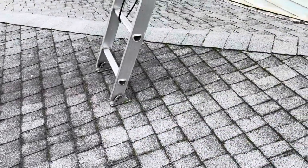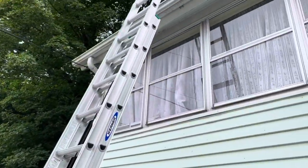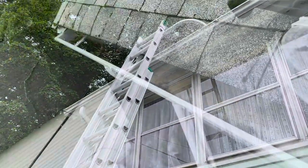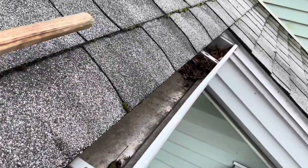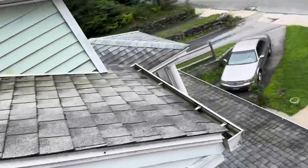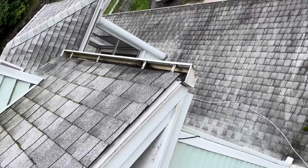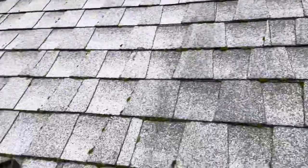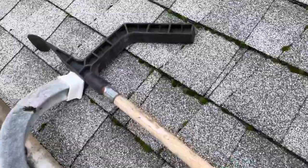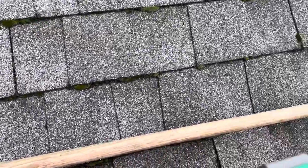You can see the angle here is not too bad. It's not that sketchy. And we're not bad at all up here. Just the drain is clogged and just a little boogie on that end. So this will be easy to clean. I can see that one, same thing. Clogged at the drain. Up there, same thing. So it shouldn't be too bad. I got the extension tool so I can do the least ladder placements possible.